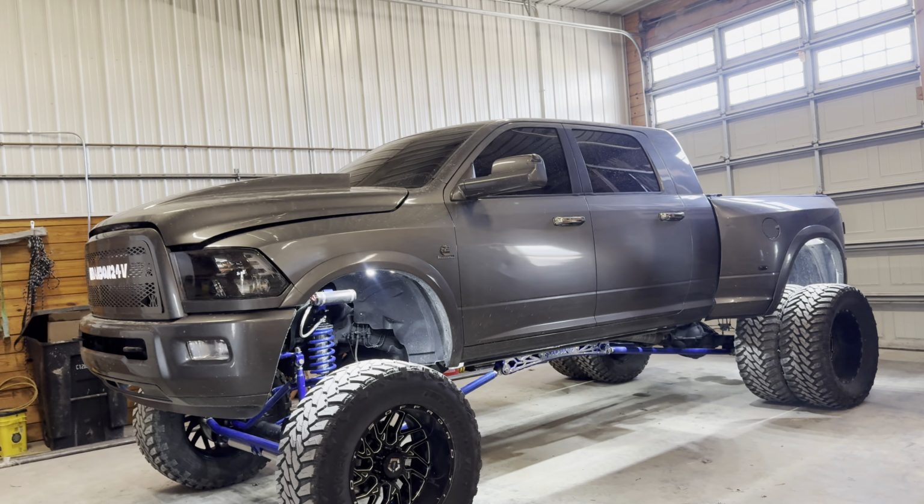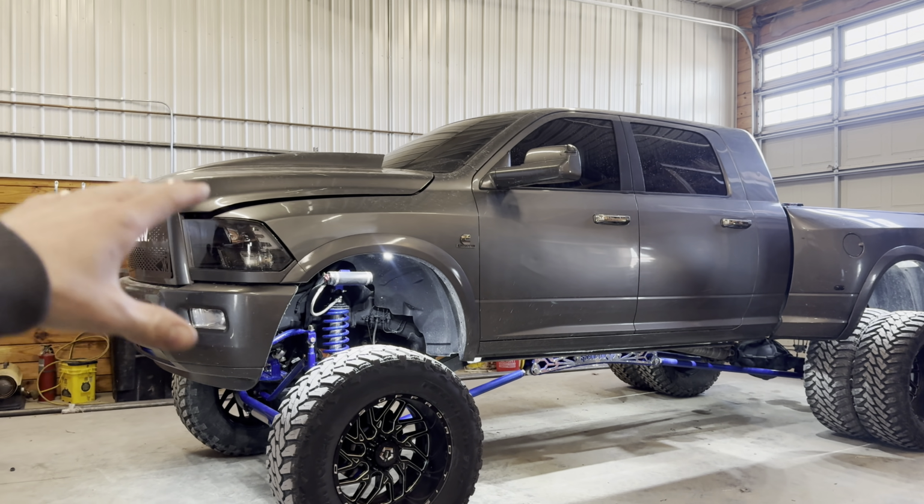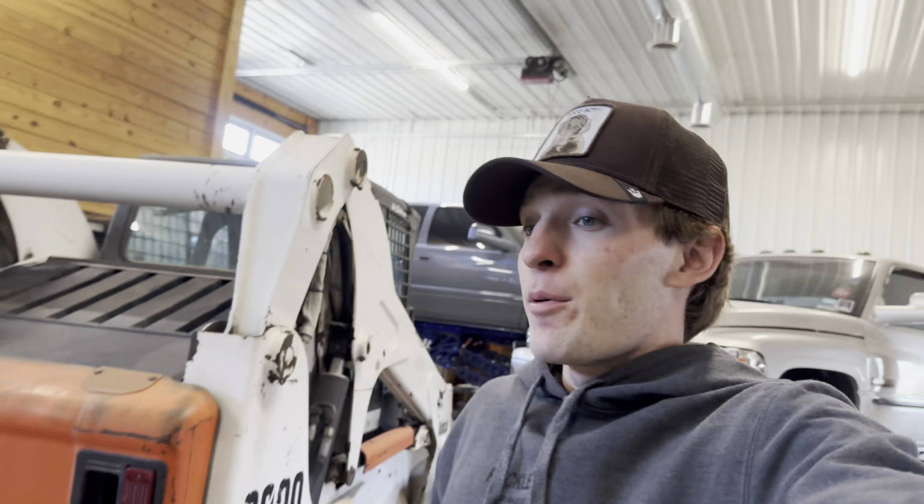So today what we are going to do is take this truck to a local diesel shop and drop it off. I'm going to tell them, hey, I want you guys to get this thing mechanically running and driving amazing. I don't want any problems with it. I want it just to be: get in it, start it, and go.